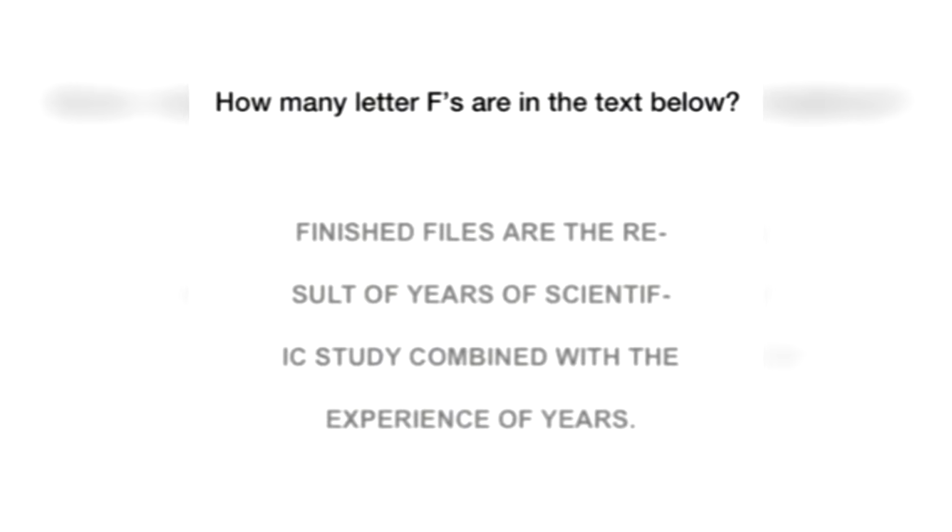Can you count how many letter F's are in this sentence? All right, so there's actually 6 F's in this picture.